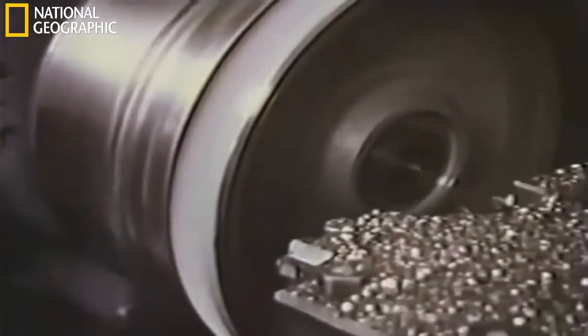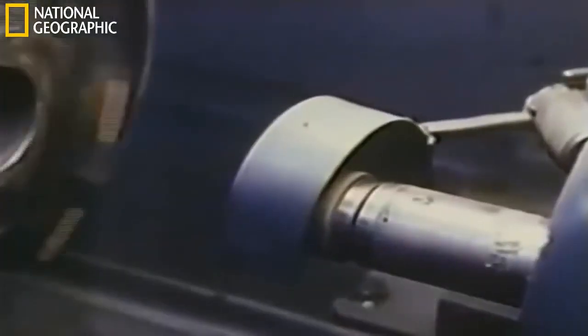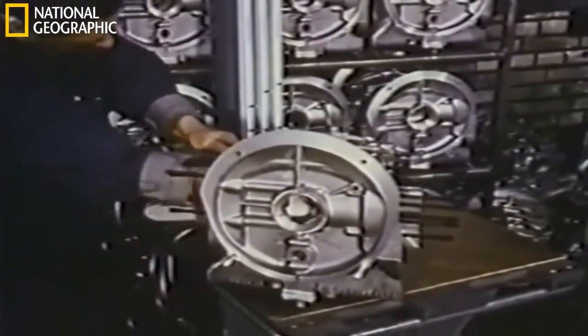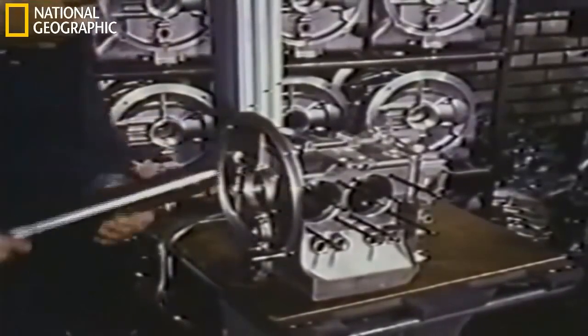The Porsche finned brake drums are tooled on these special machines. Again, inspection of each part is carefully controlled. Each crankcase undergoes critical inspection and a careful check against specifications and tolerances.